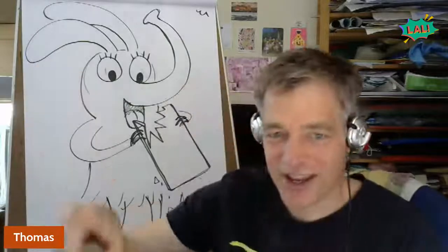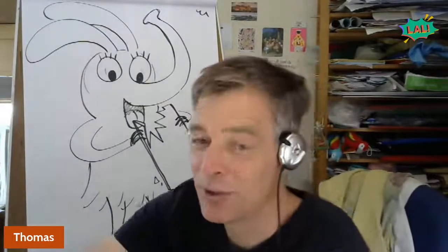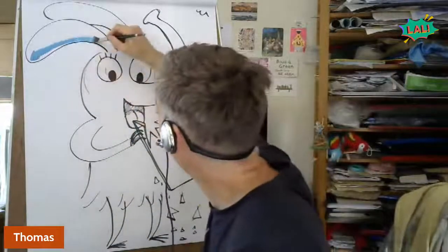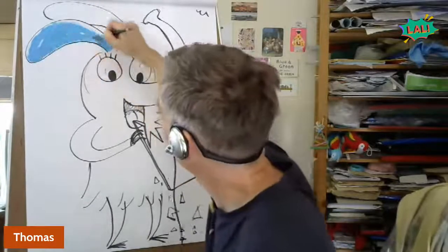I've got a bigger pot of it here, and very quickly, you don't have to do this, or maybe you could do this later if you haven't got any blue on you, but I'm going to just get a brush. It's rather nice, and I'm going to start colouring in my Snaffle very, very quickly with this beautiful Snaffle Blue colour.